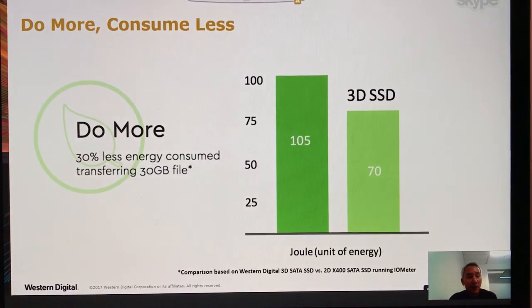Then the next one, earlier on I mentioned power savings. It shows here that when you transfer 30 GB of files, it's actually using 30% less energy. That's a lot. For consumers, it could be gamers, engineers, architects with very extensive designs and very big files. You can still transfer, and yet it's saving you 30% of your energy. This is compared with our own in-house X400, which is a 2D NAND SSD model.